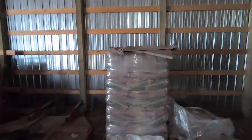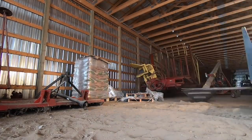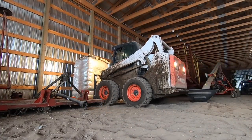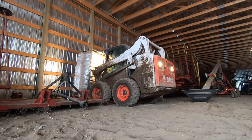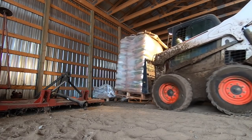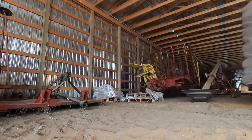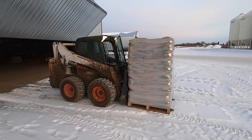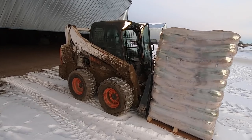That's the pallet of stuff we want, so I'm just gonna come in here. I'm not even gonna bother moving this stuff, by the way. We'll just use the pallet forks. Definitely a bit of a load for that skid steer, but it's got it. Those new tires definitely help.